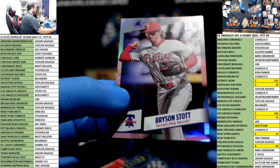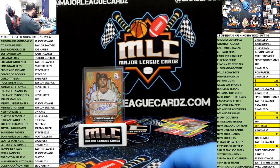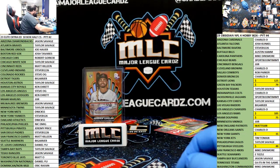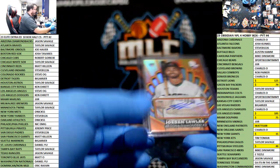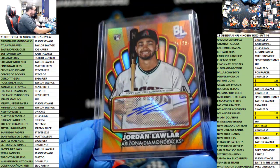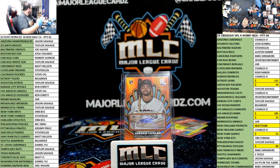Rafaela and Stott. Hey, honestly, 3 for 4 is, I think, the most autos I've ever seen in 4 boxes of this, so we'll take that all day. And the nasty out of the very first box, Lawler to 25 for free. Crazy.